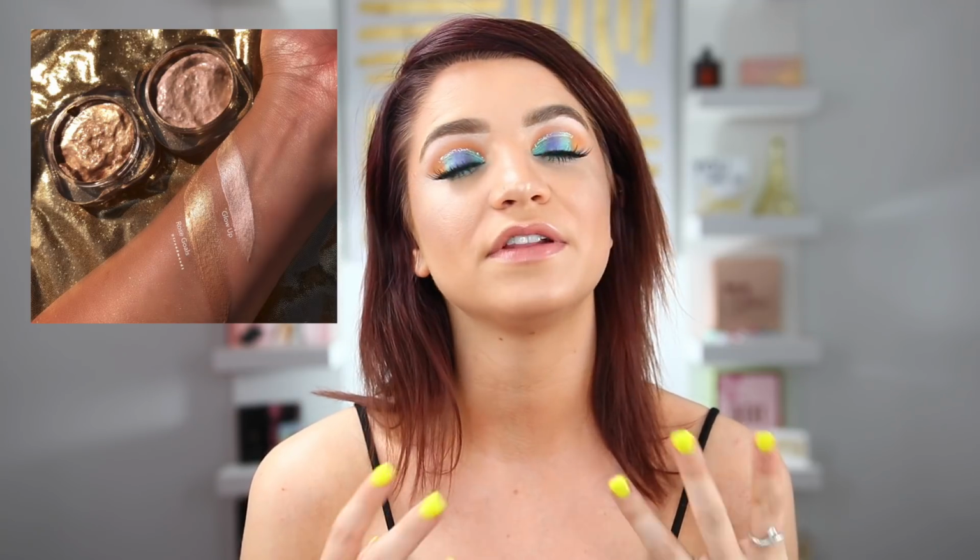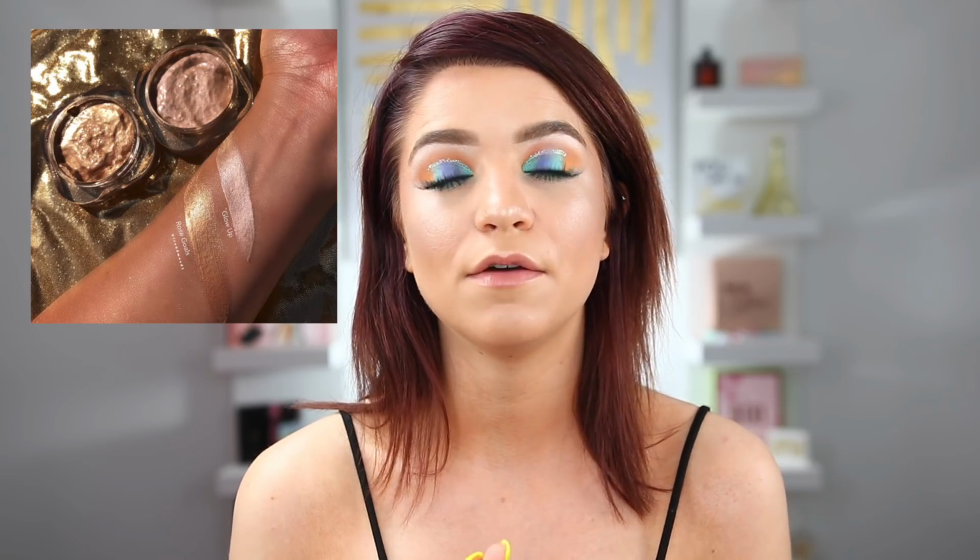It says that they are going to be available on June 4th. I definitely think that they're a really cool formula. They're definitely very different with how they are, like the jelly formula. I think that they're really cool and innovative, but I don't think I'm gonna be getting the newest shades.